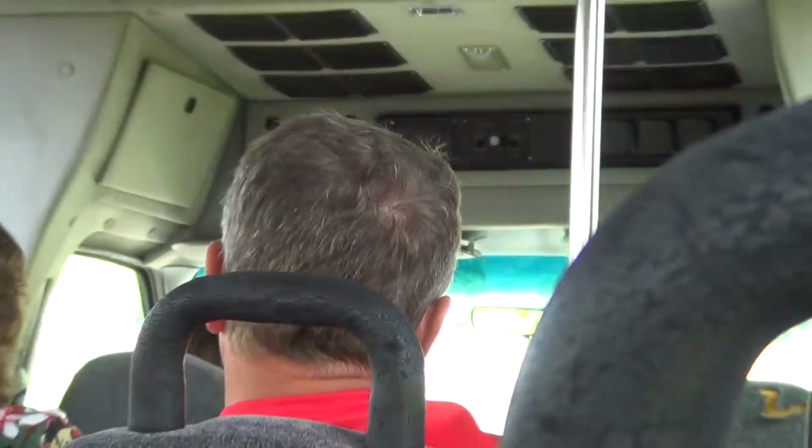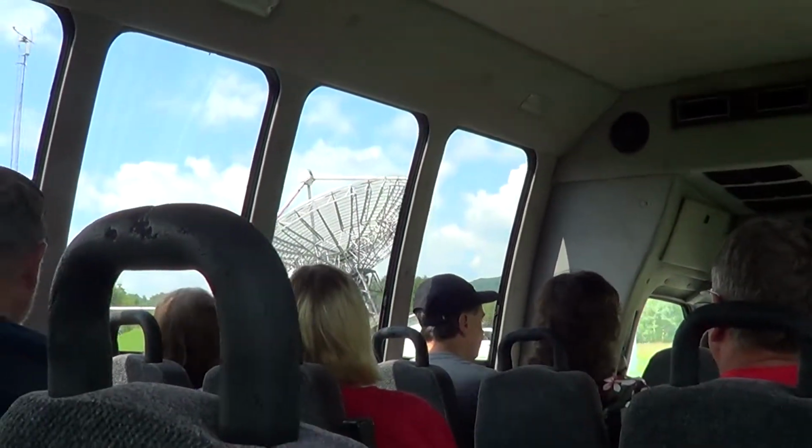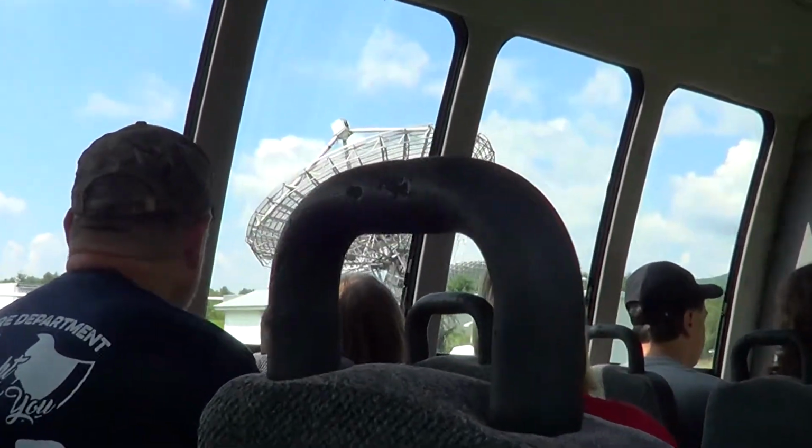How many are truly operational? So there are 4 of our telescopes that are currently operational. The Tatel telescope, I forgot to mention, is not operational today.